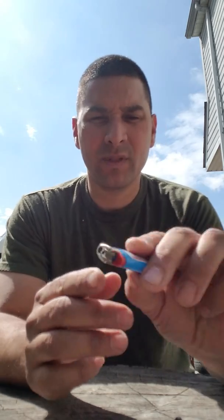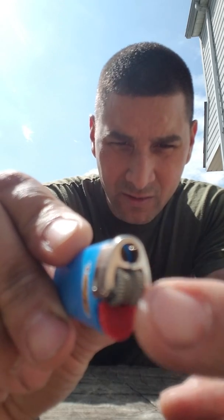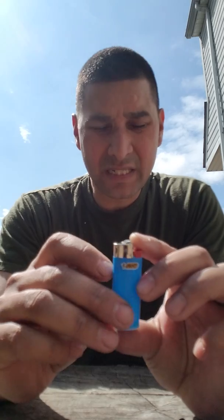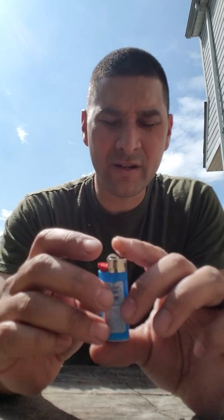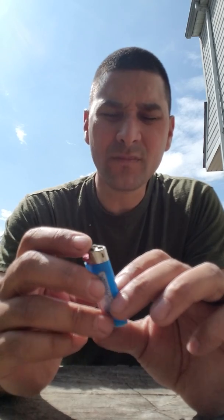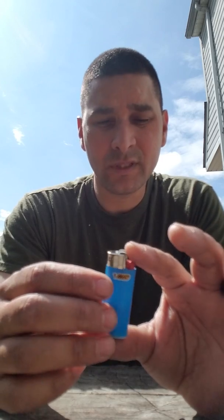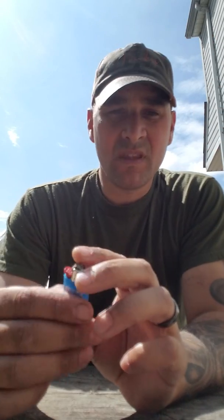A lot of them will have, I don't know if we can see this, the little safety tang in here so that Junior can't get to it and burn the house down, which is great, except for when you're freezing and your dexterity is pretty much at zero, or they run out of fluid, which they do, because we put them in our pocket, we put them in our pack, and they sit for years. That's bright out here. They sit for years, and then they don't work.